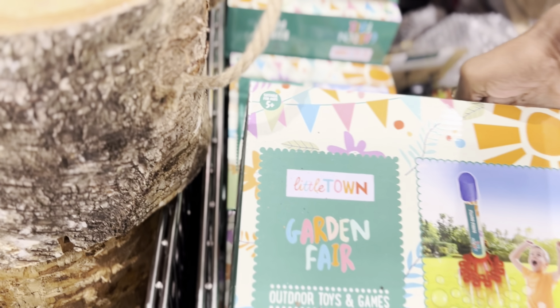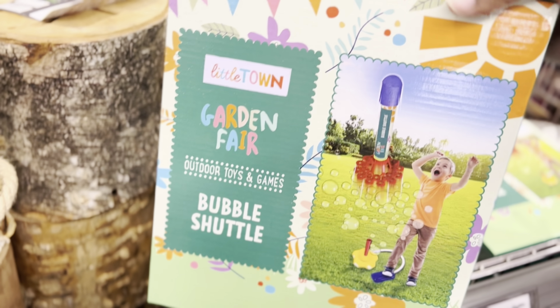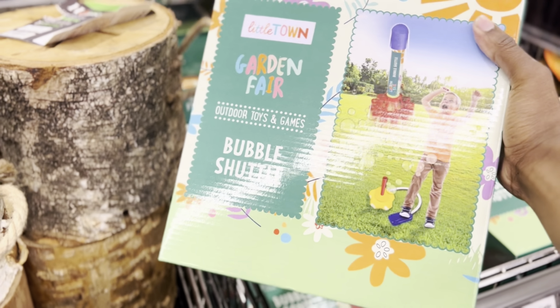So enjoy. Oh, I did love this garden fair bubble shuttle for kids. I thought it was absolutely adorable. And for the price, it was not shabby either.